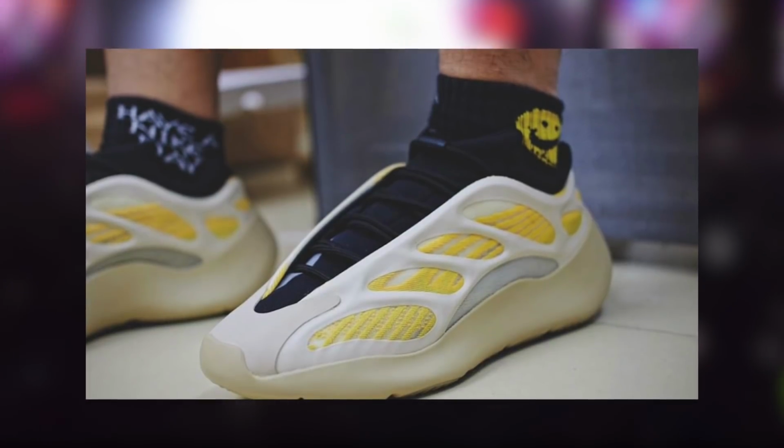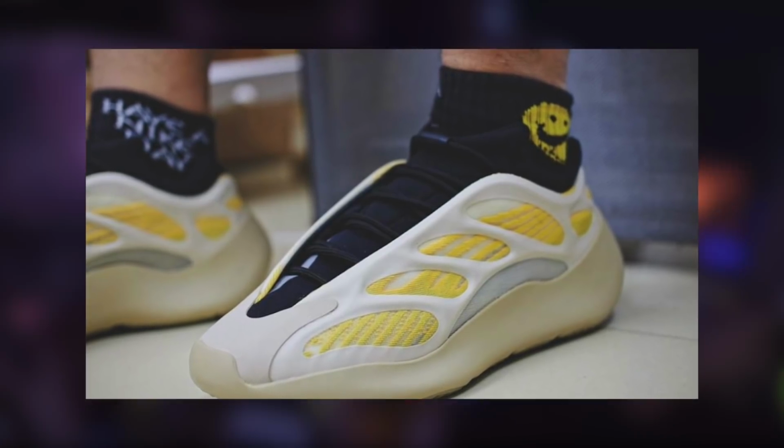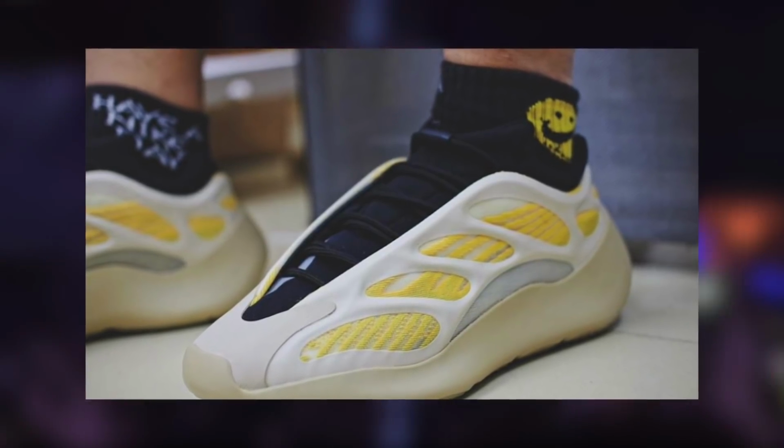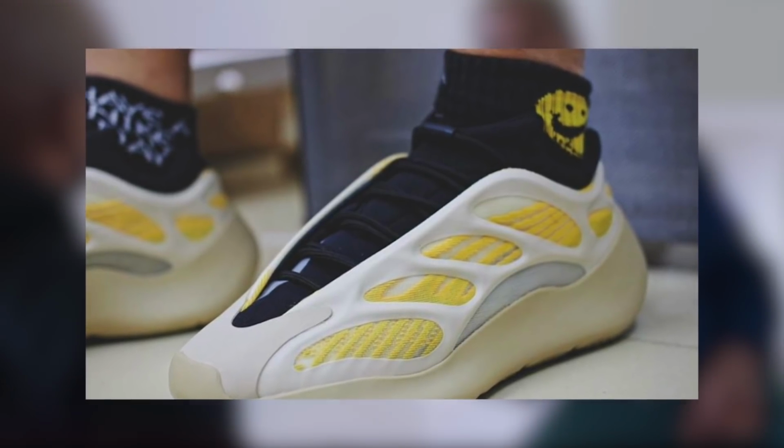Expect these to be very profitable with a great margin as well, similar to the prior 700 V3. Definitely full throttle on this one as well. So evidently, as you can see, November is shaping up to be a pretty insane month. But believe me, there's more.